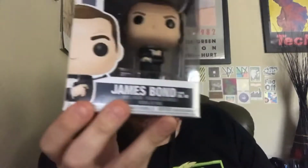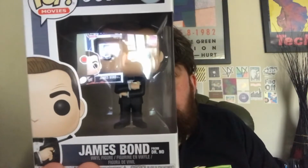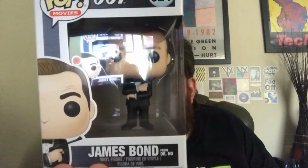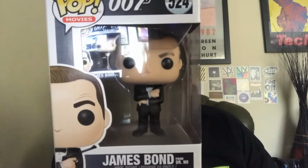It is James Bond in his black tux from Dr. No. Sean Connery's James Bond, to be precise. The other Sean Connery Bond that's available, and I'm looking at it on the back right now, is him in a white tux, and that's from the film Goldfinger. But this one is more exclusive, a little bit rarer. It's not a chase or anything, it was just one that was only brought out in the US.